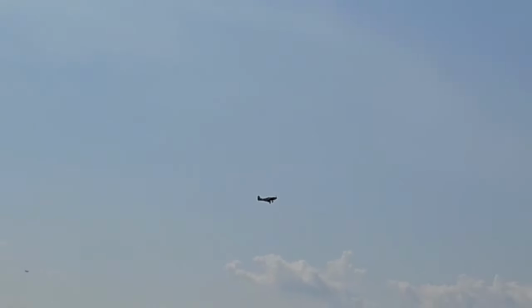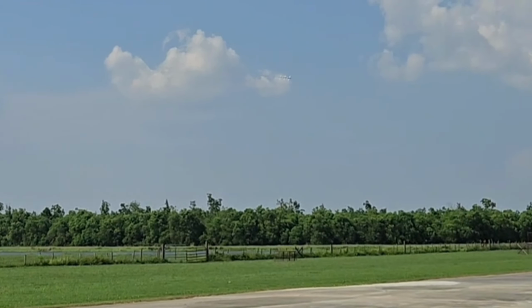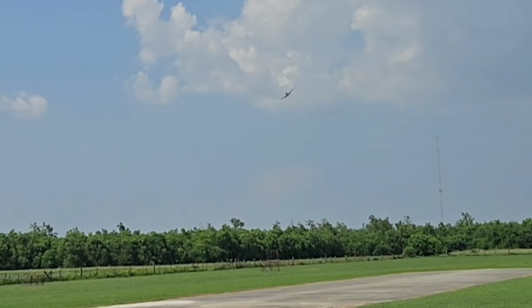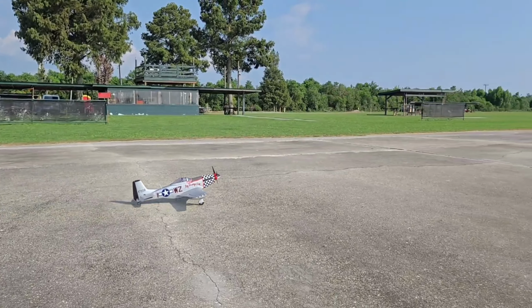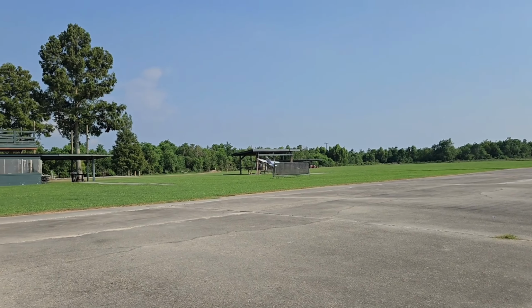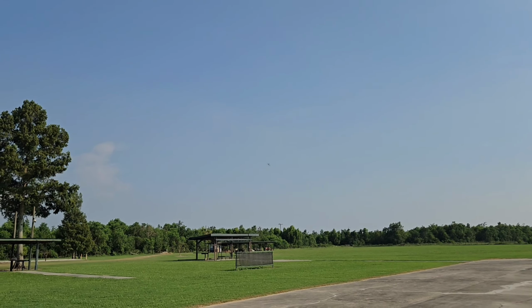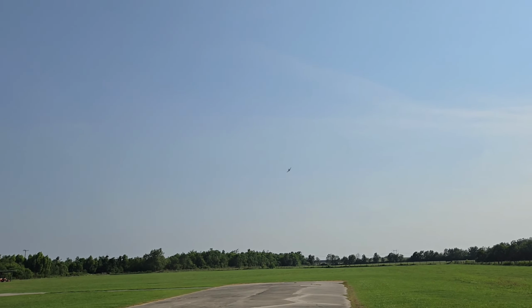And there's your Big Beautiful Doll. We might need to do a battery adjustment, but so that's a takeoff with the 800 millimeter Big Beautiful Doll.